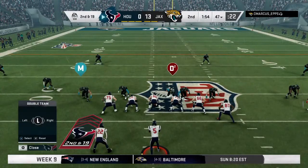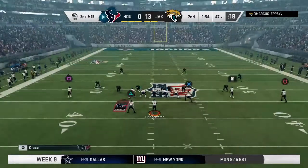Shift. Watch the shift. Watch it. Hey, check 24. Check 24.